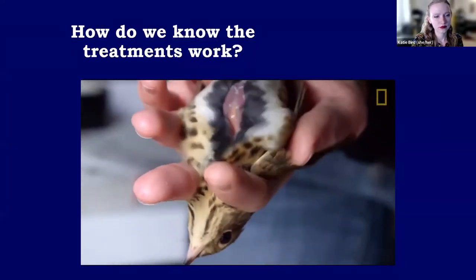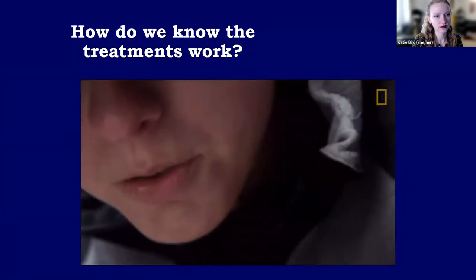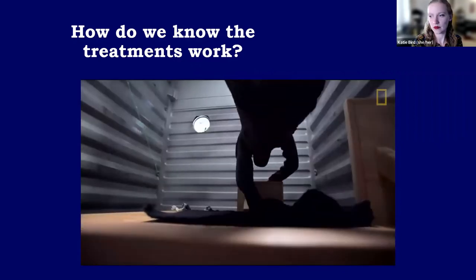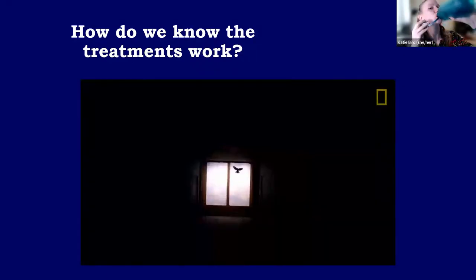Setting up the tunnel turned out to be a bit of a breakthrough. There is now a credit in the LEED system, the Green Building Rating System, for reducing bird collisions that is directly based on the work that we've been doing.